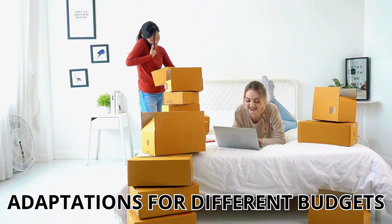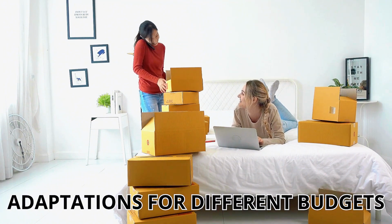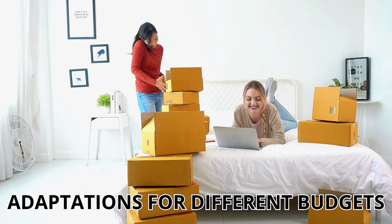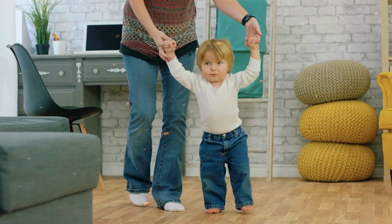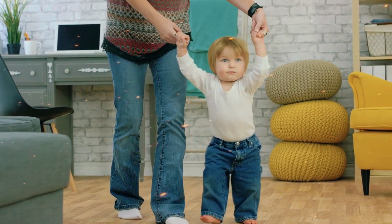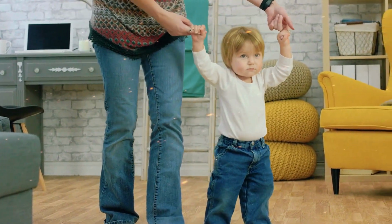Adaptations for different budgets. It's true that not everyone can start big, and that's completely fine. You can start small and still see amazing results. If buying a quadplex is out of reach right now, start with what you can. The simplest version is buying a single-family home in a good location. Live in it for a year, taking advantage of the favorable financing and rates for primary residences.